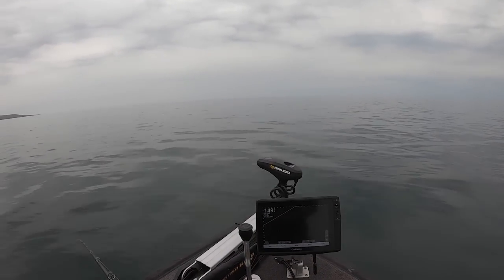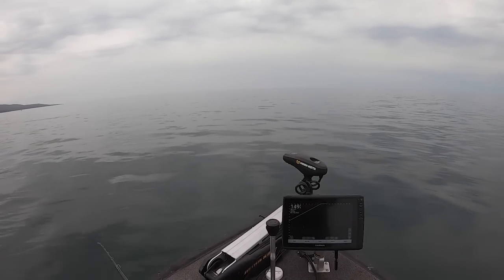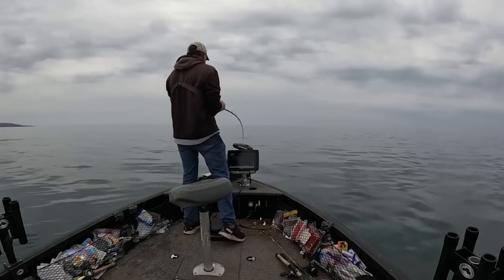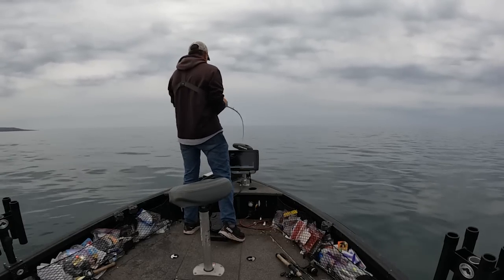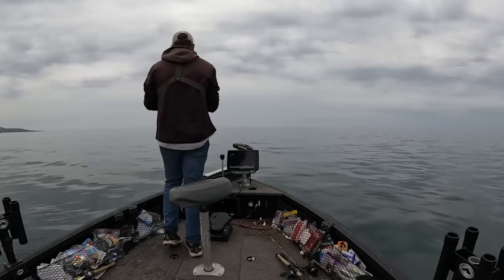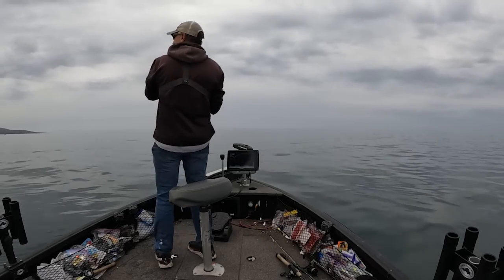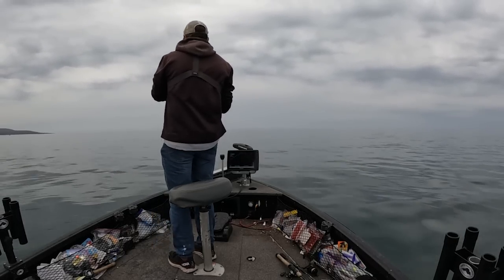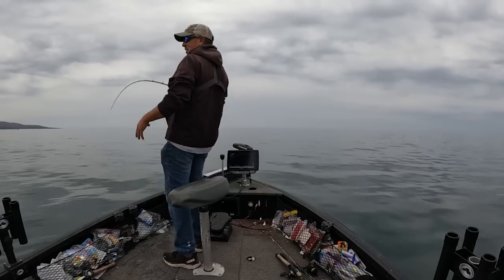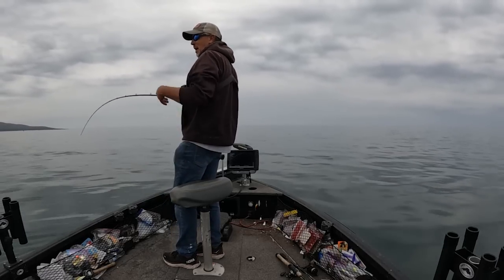Here he comes. Come on, come on. Got him! Oh my God, they just love the swim bait. They can't freaking resist it. Oh, they can't resist it, Andy. You know, I love getting them on a jigging spoon too, don't get me wrong, but it's the one-two thing, you know, pow, pow.